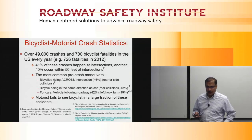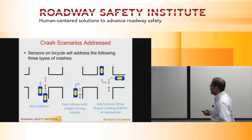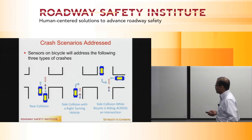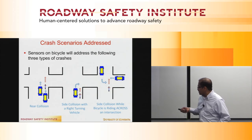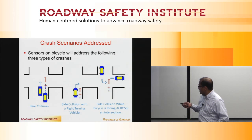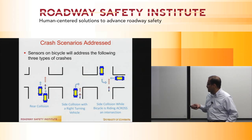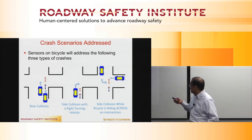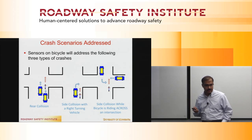Okay, so with that in the background, what we decided is that we'd work on these types of collisions. So rear collisions, right? So basically the bicycle getting hit from the rear, right turns. So at a traffic intersection, a car turning right that hits the bicycle, and then side collisions while a bicycle is going across a traffic intersection. So especially intersections with a left turning car.